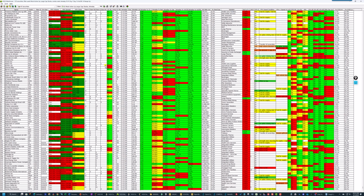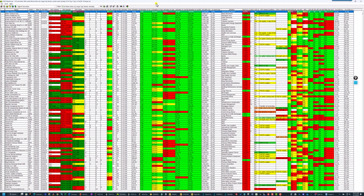And just scroll down to show you that all of these are positive today. And the strongest ones, like I said, would be those that are trading near the top of their daily range. You can sort on that column or just look down the column.